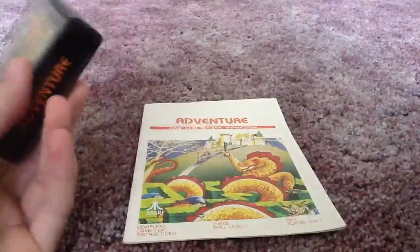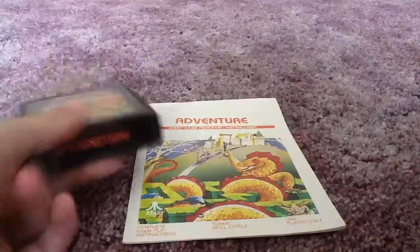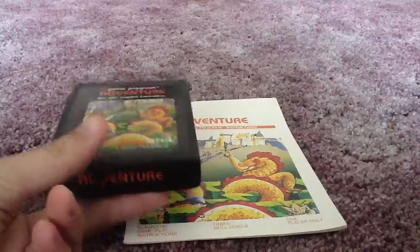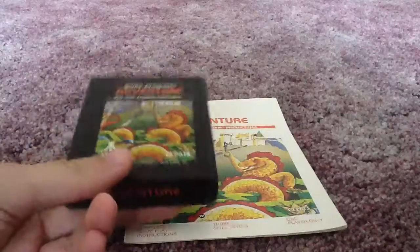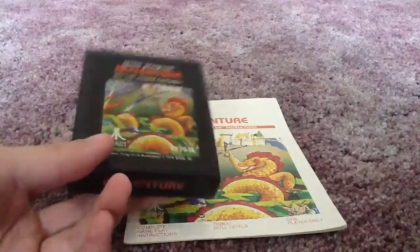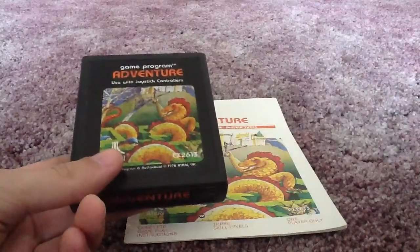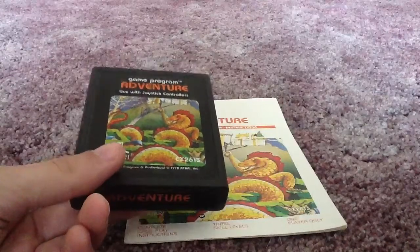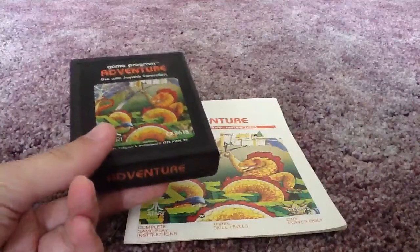Really cool thing about this is I got this at the flea market, and it came with its manual. Unfortunately, it didn't come with the box. He actually only had 3 games with the Atari 2600 box, and they weren't anything good really. I mean, they were good games, but I just didn't really want them. It was like Circus Atari, some other really random games. But yeah, Adventure is probably my second favorite Atari game. Combat would be the first.